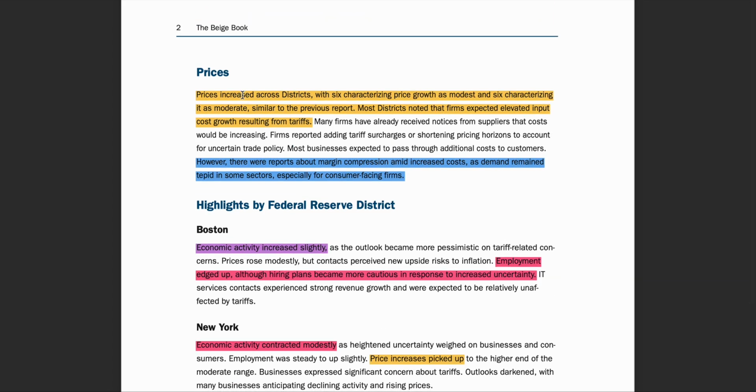Prices increased across districts, with 6 characterizing price growth as modest and 6 characterizing as moderate, similar to previous reports. Most districts noted that firms expected elevated import cost growth resulting from tariffs. However, there were reports about margin compression amid increased costs, as demand remained tepid in some sectors.